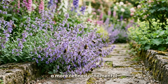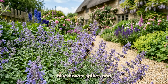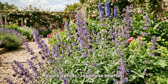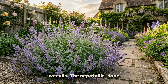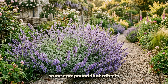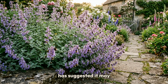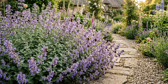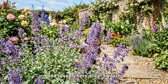It's a more refined, ornamental plant with silvery green leaves and soft purple-blue flower spikes, and its pest-repelling properties are significantly stronger. Catmint repels aphids, Japanese beetles, squash bugs, ants, and weevils. The nepetalactone compound in catmint, the same compound that affects cats, is actually a powerful insect repellent. Research has suggested it may be more effective than DEET against mosquitoes, and its effect on squash bugs and ants in the garden is well documented by home gardeners and researchers alike.